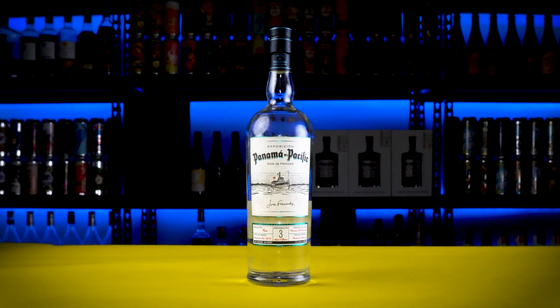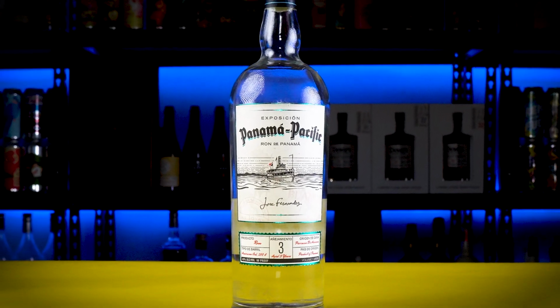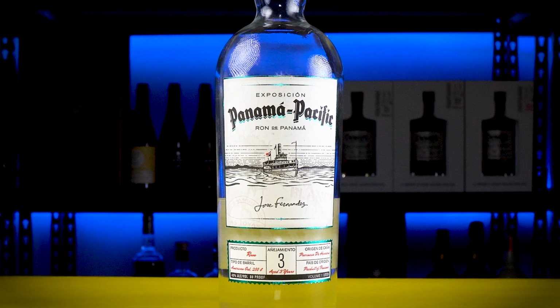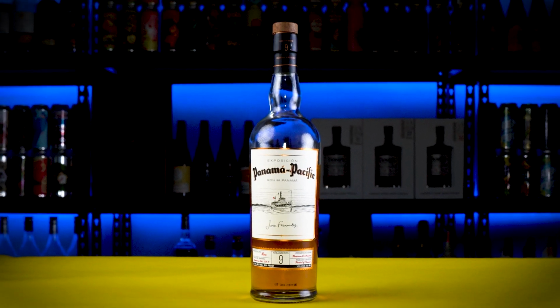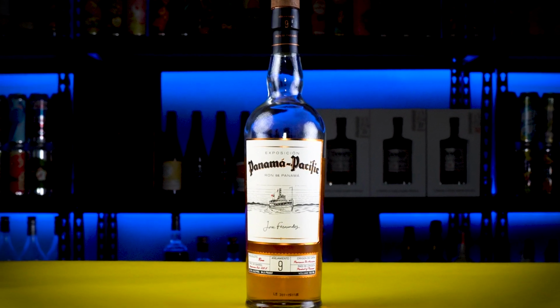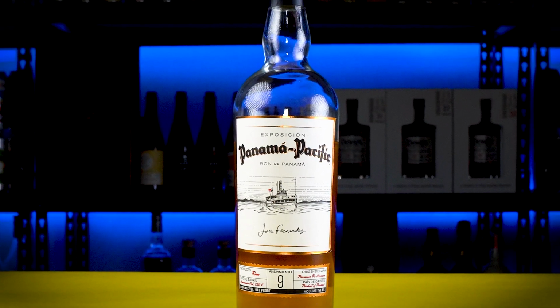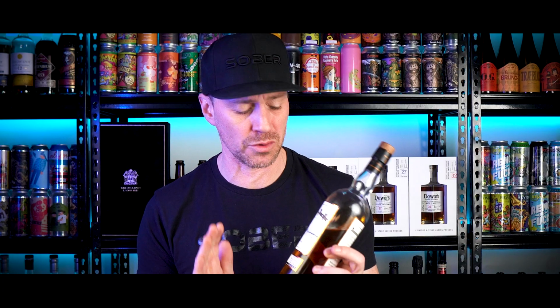All right, let's do a quick recap so we can see what we should pass on or what we should buy. And the first one, of course, is the white rum 3 years old. This is an absolute buy. This was exceptional for $20 for a liter. That was just a steal. Then we have the 9-year-old. Once again, this is a buy. This was so good, and for the money, it's kind of hard to beat. At the same time, you are drinking some serious Panama rums.